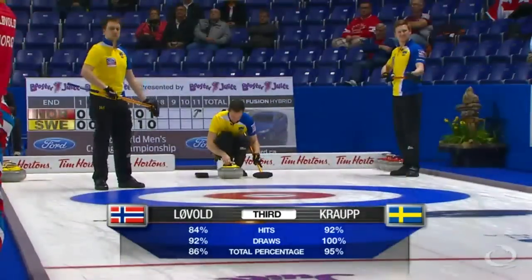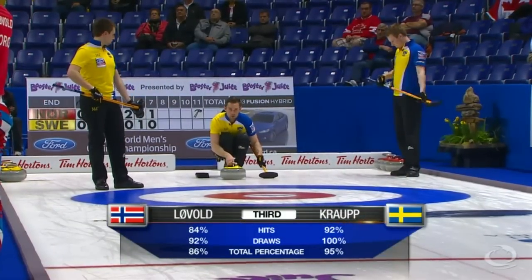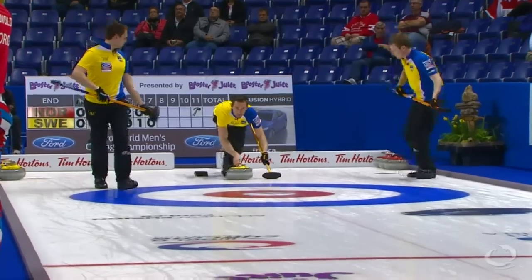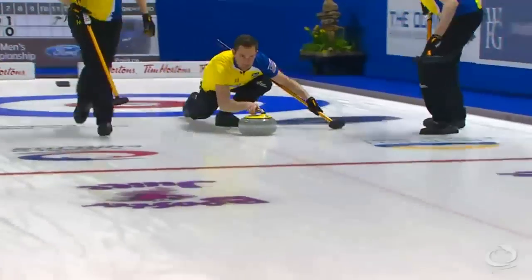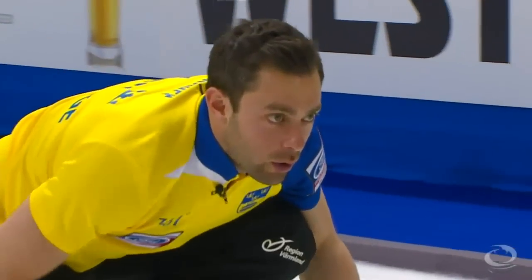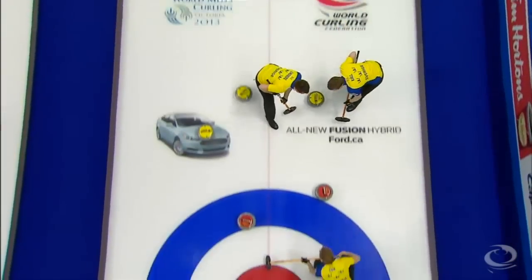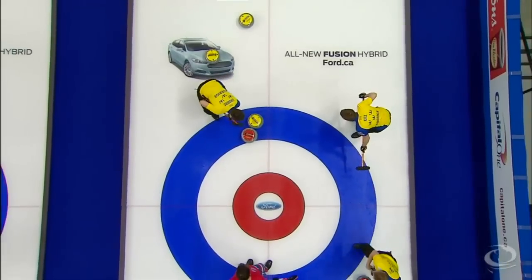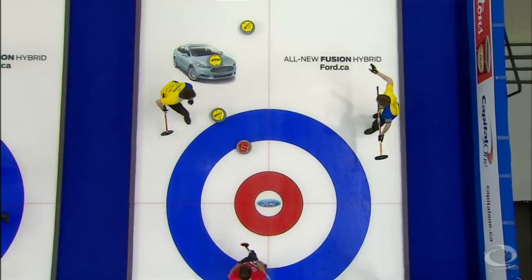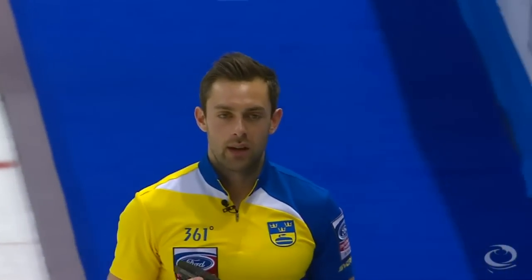Well, advantage, Sebastian Kraup at the 3rd position. Not bad numbers for Levold, but when you're being outcurled by 11%, it's a big difference. Yeah, it really is, and Sebastian has made some really, really nice shots. Well, try and make the double. Won't, but will hit and roll over. Hangs around top of the rings, so just that little nibbler is a big difference than if it rolled out.